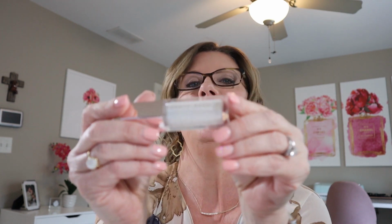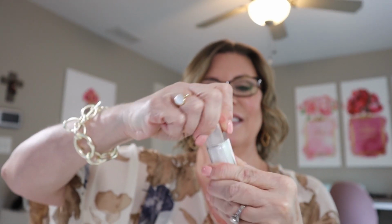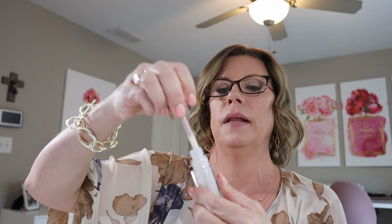All right, we have the Gloss Bomb Universal Lip Luminizer. Now, that sounds like my cup of tea. Oh, and that lipstick, MSRP is $18, sorry. The ultimate gotta-have-it lip gloss with explosive shine that feels as good as it looks. In shade Diamond Milk, a dewy highlight for your lips. Fenty Beauty Gloss Bomb is the essential finishing touch to your Fenty face. MSRP is $19. Ooh, that's pretty. I have nothing on my lips right now, so this will be something I keep.